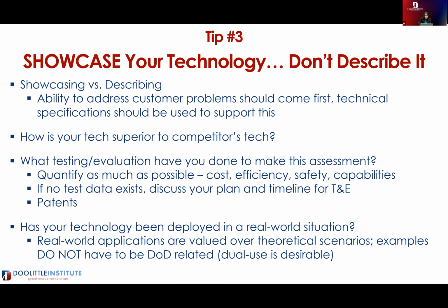The third tip is to showcase your technology and not describe it. So it's very important to understand the distinction between showcasing your technology and describing it. Showcasing has more to do with highlighting the benefits of your technology and showing how it solves the customer's problems, and also identifying why it's better than your competitors.